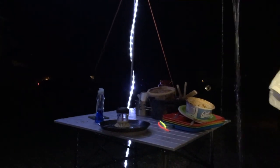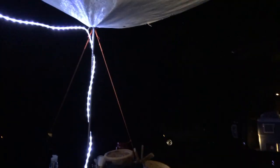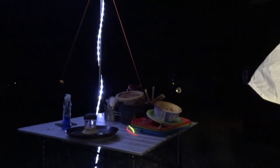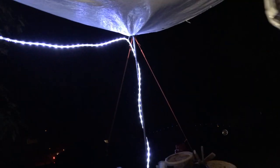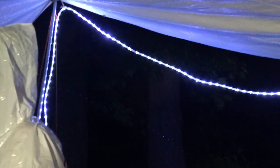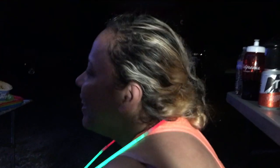Well, we got a nice little rainstorm. Hey! It'd be good to catch water. Water's pouring off the tarp. We still got to wash dishes tonight. There's even a raincoat. Thunder! Lights there. Marty? Hola! Hello!